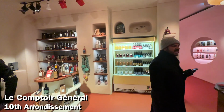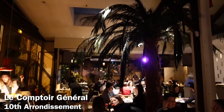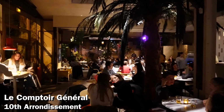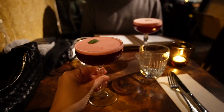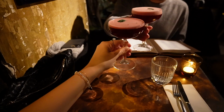The entrance of this bar restaurant feels like a speakeasy. You head in the back and you are welcomed with palm trees and a fun kind of tropical vibe. On the menu, they have plenty of unique signature cocktails. They were all looking so good, even a lot of rum punches. So if you miss that tropicalness, you could definitely come here for a rum punch cocktail.